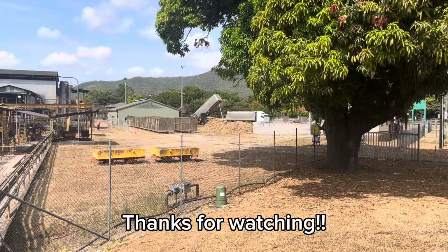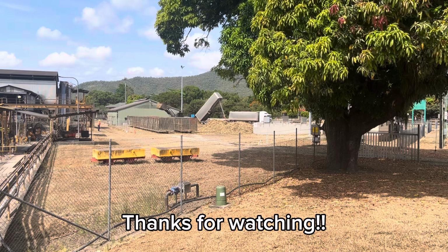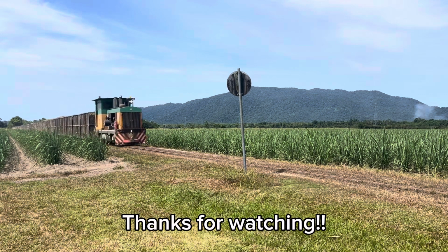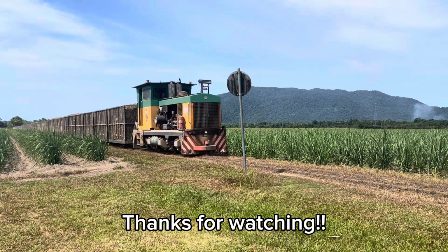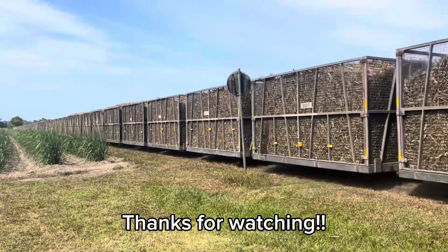A separate exploration of the topic will see a more in-depth look of how leftover cane from Mossman was crushed at Mulgrave, and how leftover Redlynch road transport and Mossman cane had to be transported south to South Johnstone Mill for crushing there instead of at Mulgrave at the end of the season.